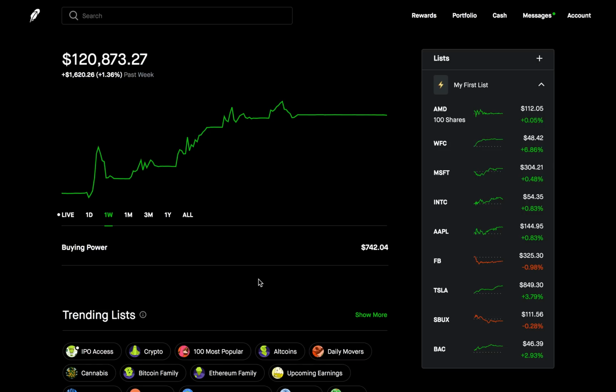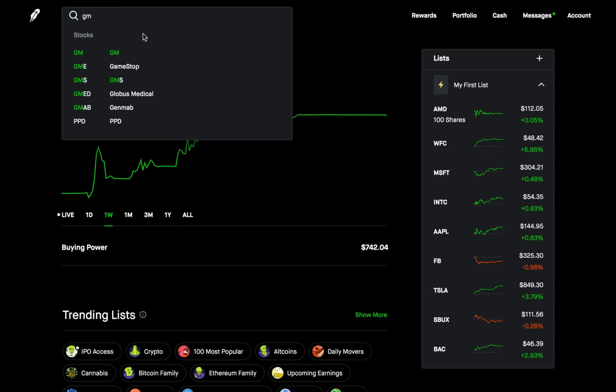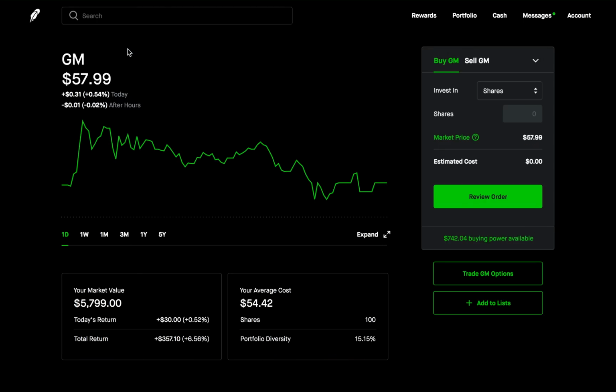Now, firstly, to be able to use this strategy, you will have to be long 100 shares of a stock. So for this video, I'm going to be using ticker symbol GM, that's General Motors, because I own 100 shares of GM. So this could be a strategy that I implement on this stock, and I want to use this just to make it more realistic and show you guys how you would use this strategy.